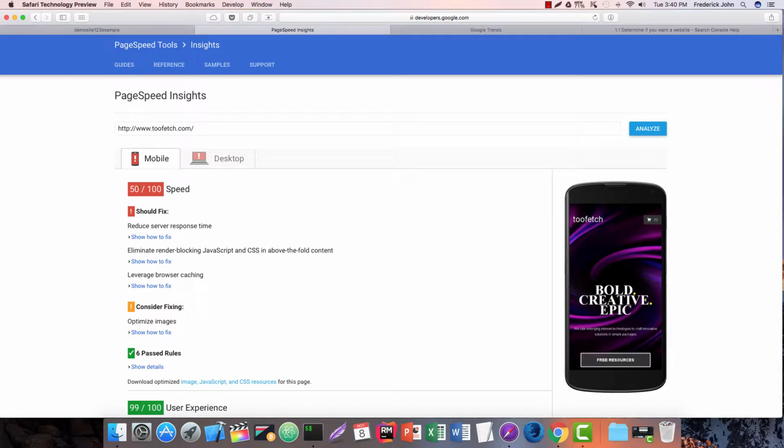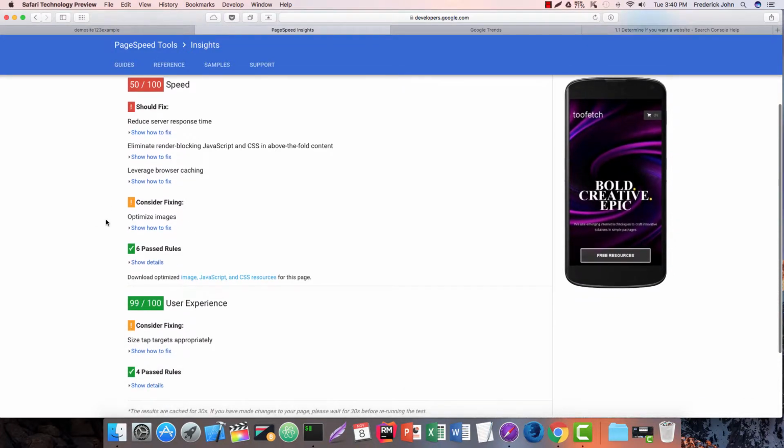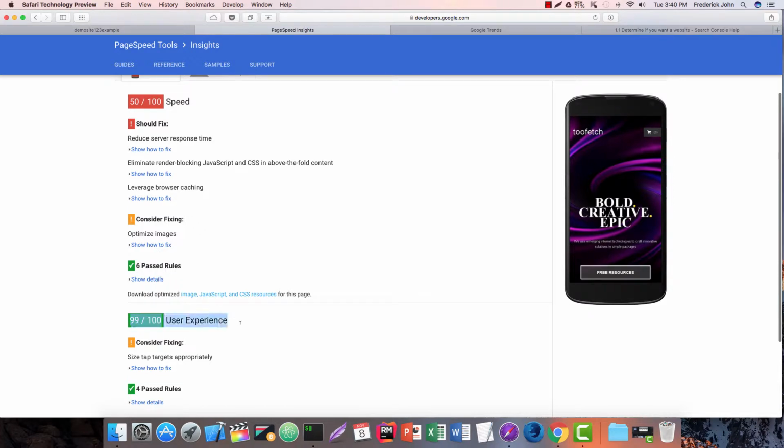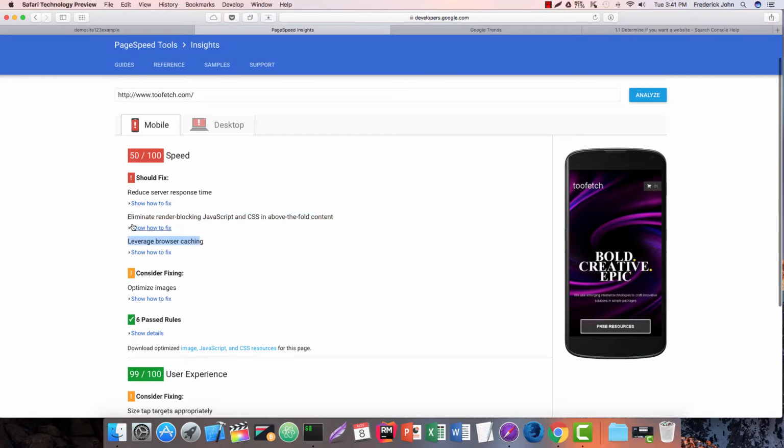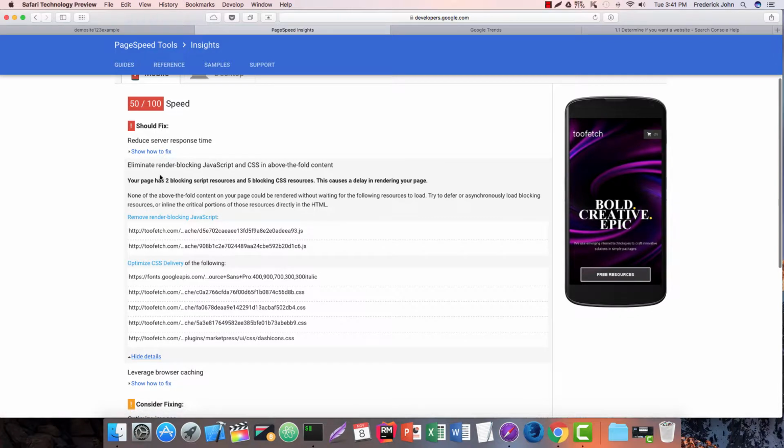Okay, you'll see here it's saying that I'm very bad at building optimized sites. So this is what happens sometimes. You build a site and it's maybe not optimized for speed so much, but it gives you the resources on how to fix it. You can see here for user experience, it's green, 99 out of 100, but for mobile, it's 50 out of 100. And it says, this is what you should fix. This is in red that you should fix. Reduce server response time, eliminate render-blocking JavaScript and CSS in above-the-fold content, and leverage browser caching. So it tells you what to fix, and it also shows you how to do that. I have apparently 2 scripts that are causing a delay in rendering.